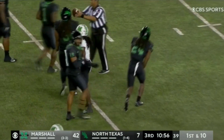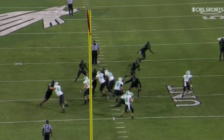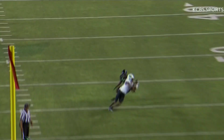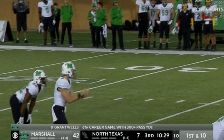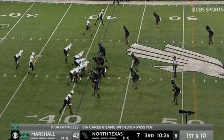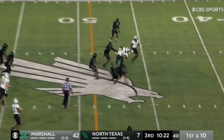Willie Johnson, back shoulder grab in front of Whitlock. And Grant Wells read that perfectly off the RPO action. He waited for the second hole to open up and delivered the strike in there to Willie Johnson. Well, you're going to continue to run your same offense. Charles Huff doesn't want to take his foot off the gas, and he knows that it's about the games down the road, not necessarily about the game tonight.